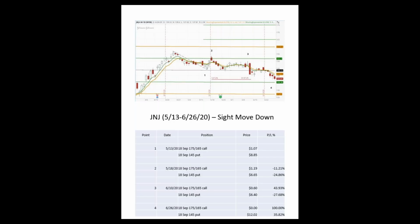The first one is Johnson & Johnson, and up above you can see the chart of Johnson & Johnson, and this trade was made from May 13 through June 26 of 2020. And what we had was a slight move down.